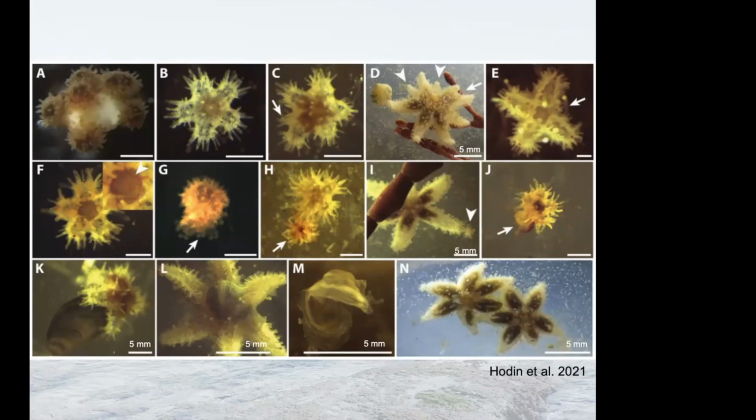Images A through N show different stages and different sizes of juvenile sea stars. The brown spots in the center are their gut. You can see that it spreads out a bit into their arms. That is all their gut for digestion. In images C and D, they grow a few arms out of their armpits, if you will, or out of their arms laterally.